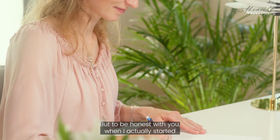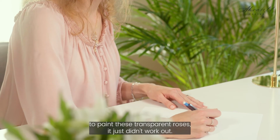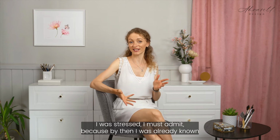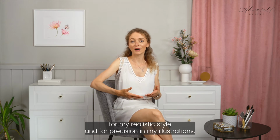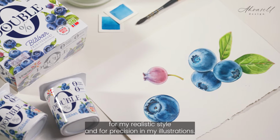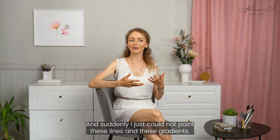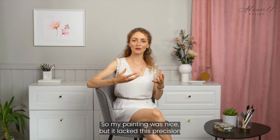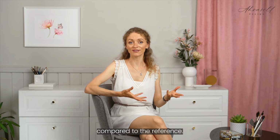But to be honest with you, when I actually started to paint this transparent rose, it just didn't work out. And I was so surprised, I was stressed, I must admit, because by then I was already known for my realistic style and for my precision in my illustrations. And suddenly I just could not paint these lines and these gradients. So my painting was nice, but it lacked this precision compared to the reference.